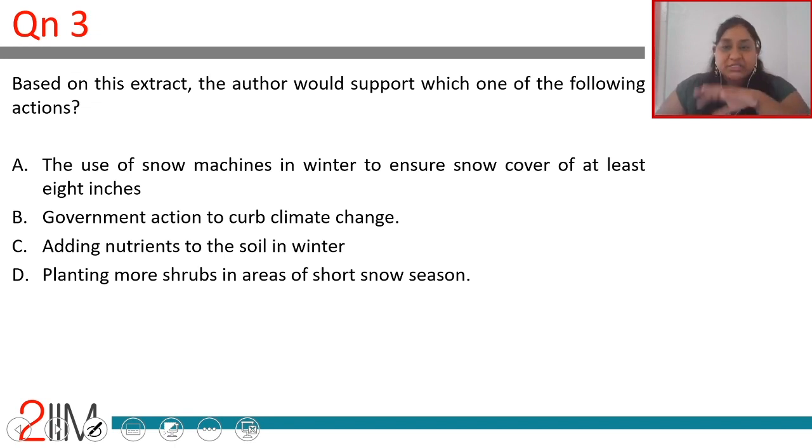Which means the answer option that you pick has to tackle the problems that he's discussing. And the only problem he talks about is climate change and its impact on snow depth and snow density. So let's see which options address climate change's impact on snow depth and snow density.